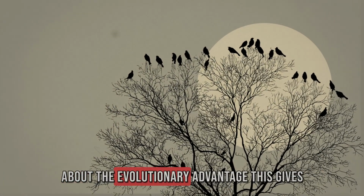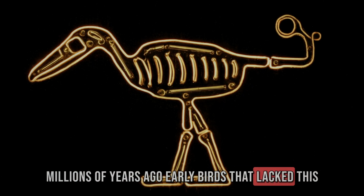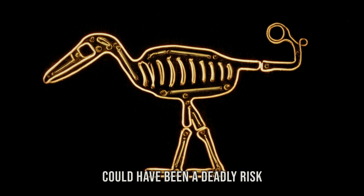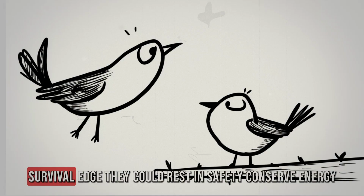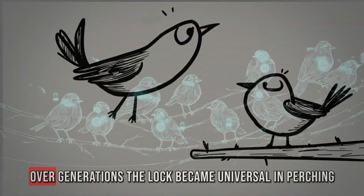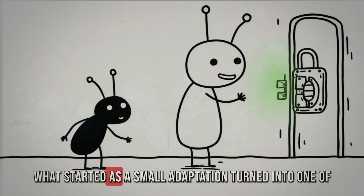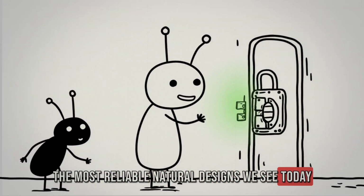And think about the evolutionary advantage this gives. Millions of years ago, early birds that lacked this system probably faced constant accidents. Every nap could have been a deadly risk. The ones that developed a tendon lock had a massive survival edge. They could rest in safety, conserve energy, and live long enough to pass on the trait. Over generations, the lock became universal in perching birds. What started as a small adaptation turned into one of the most reliable natural designs we see today.